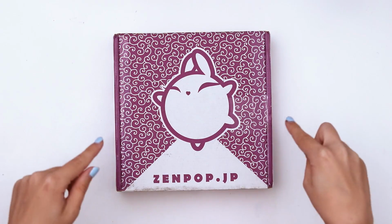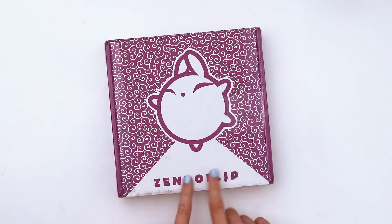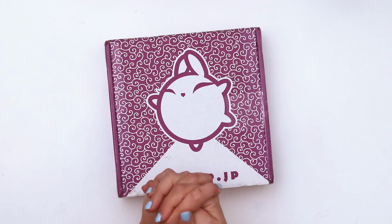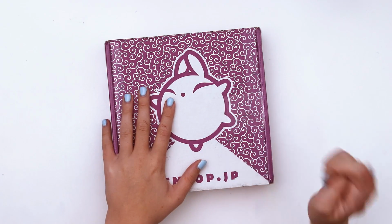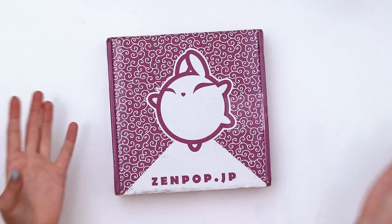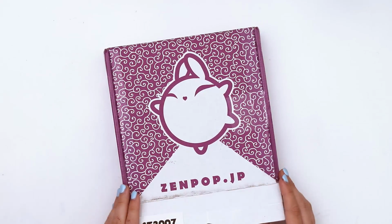I don't think I've opened one of these in a while, and to be honest, it's been too long. This is the Zenpop Stationery Mystery Art Box, so it's full of art supplies and stationery from Japan, and it's so cute. I don't know if you're prepared for the level of cuteness inside this box, but I can't wait any longer. I like to do an extra little something when I unbox these and try to create some kind of art or illustration inspired by the contents. Let's jump in and see what we got this month.